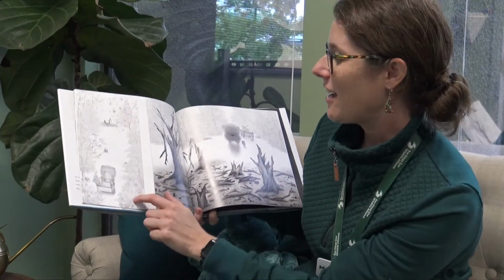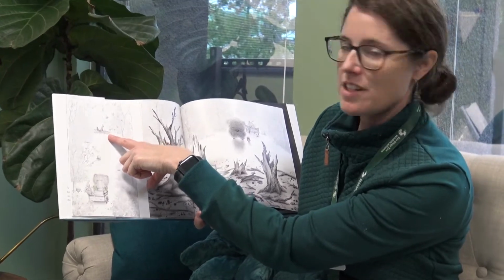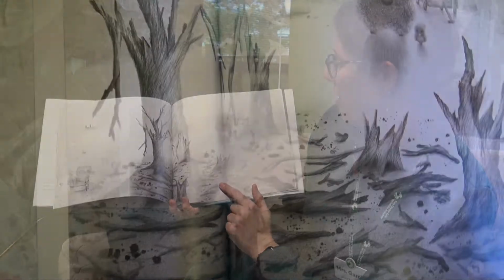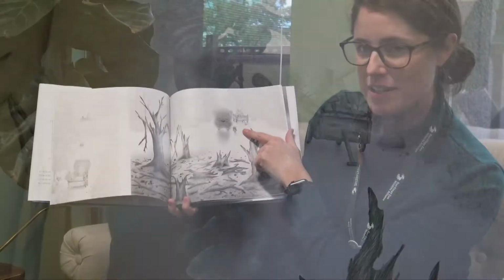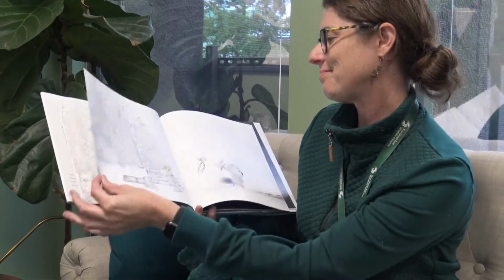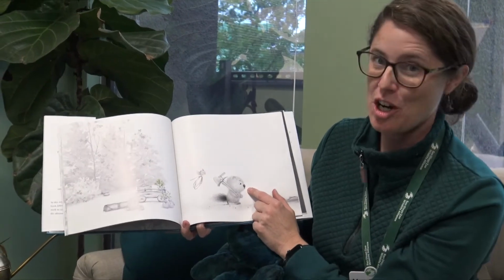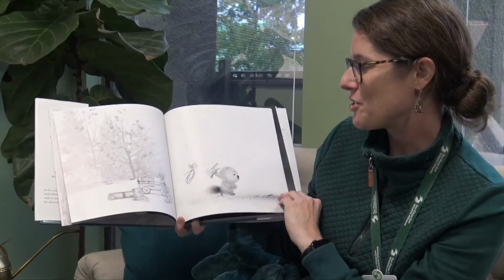Oh, it looks like they're heading into the forest. I can see right here, this looks like some trees that were maybe damaged by that fire. And now they're up close and they can see all of the destruction. It looks like they're a little bit sad. Maybe really sad. All right, this looks like a determined face. It looks like they are ready to get to work. So they're going in towards that space where all the trees were burned.